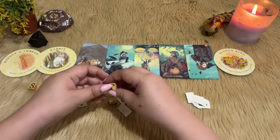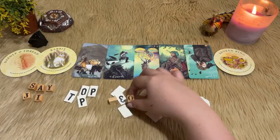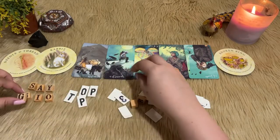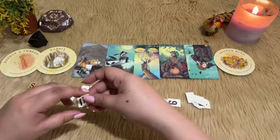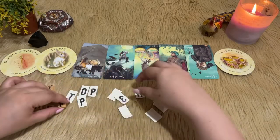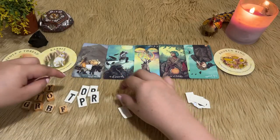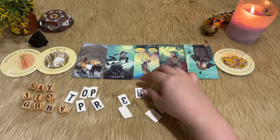You have another letter P, you have J, you have I, and then you have another letter O. So 2 occurrences of the letter O, and then you have G. You have R, you have B, and then you have letter E. And then we also have another letter R. So far 2 R's, 2 P's, and then 2 O's.